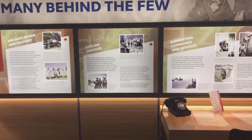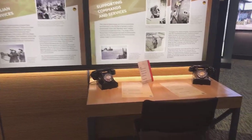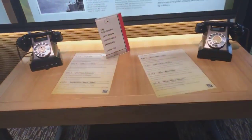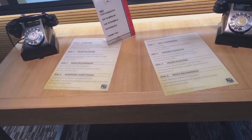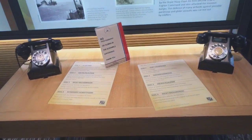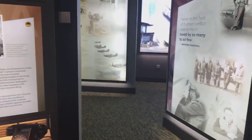Panning again to the right, so therefore we've got more on the aircraft repair and delivery, civilian services, support command and services, and we've got another 2 phones. Again, these have 8 individuals, 4 in each phone, telling you their bit, and there's bits there covering the Queen Victoria Hospital at East Grinstead. Obviously they did a massive amount of work with the burns victims.